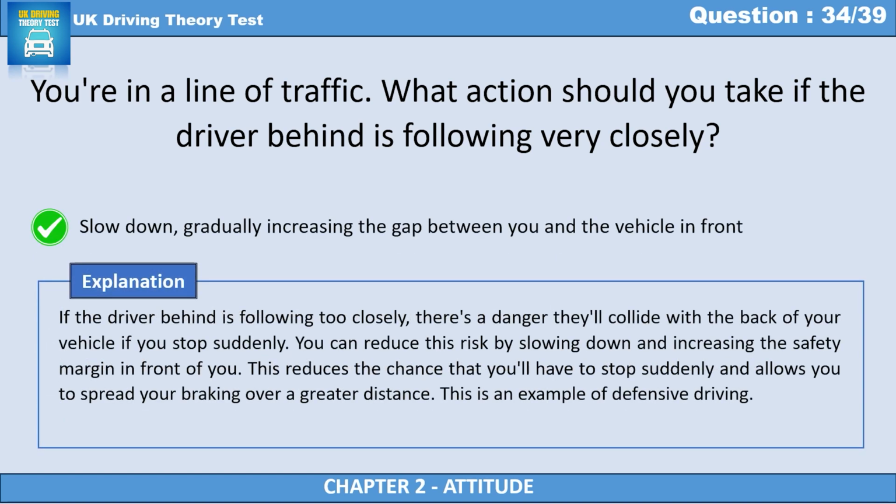Explanation. The driver behind is following too closely. There's a danger they'll collide with the back of your vehicle. If you stop suddenly, you can reduce this risk by slowing down and increasing the safety margin in front of you. This reduces the chance that you'll have to stop suddenly and allows you to spread your braking over a greater distance. This is an example of defensive driving.